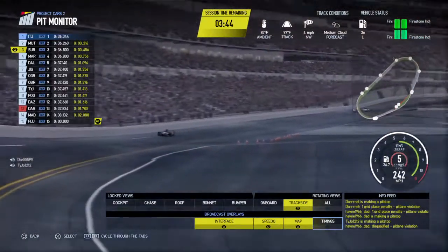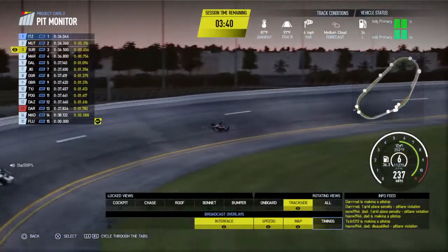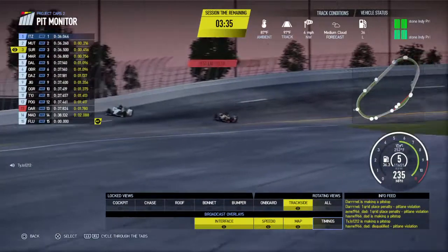And I fully expect him to be a contender this season. He's had a season under his belt in these cars. He's one of the veteran drivers now. Knows what he's looking for.